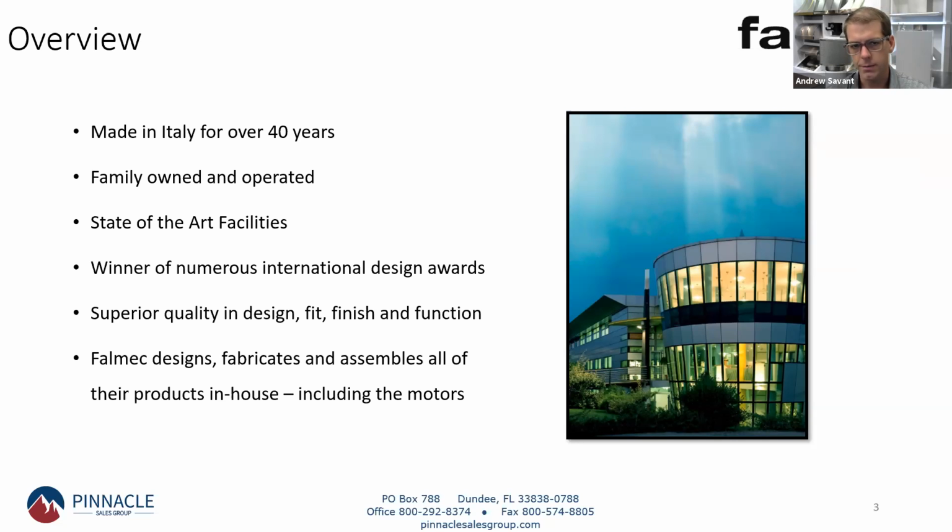And the thing that really excites me about Falmec is the quality. It's the fit and the finish of the product. Every single corner and edge is seamed and welded. There's no metal that's folded over, even in the areas that you can't see. So it's a level of detail and craftsmanship that you expect out of Italy, and they execute that extremely well.